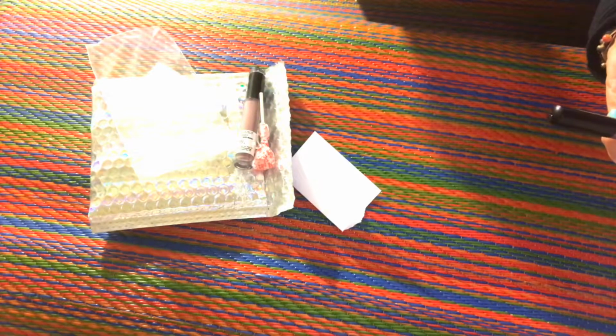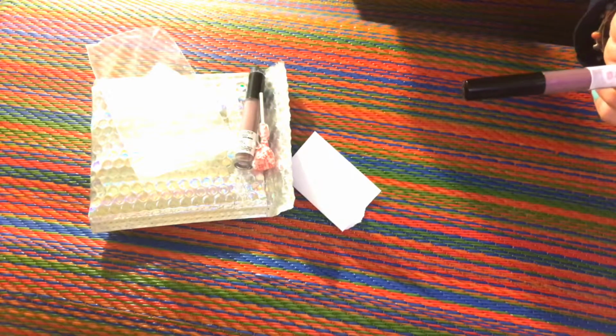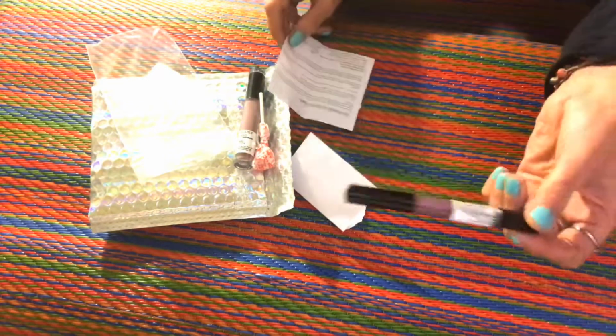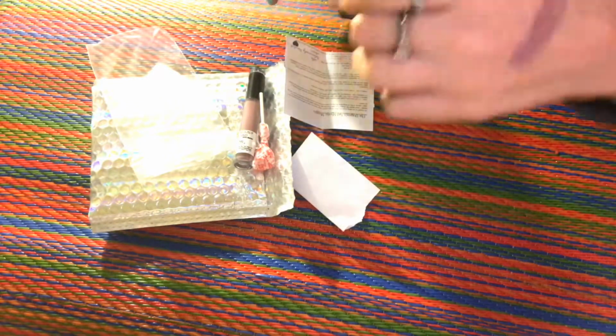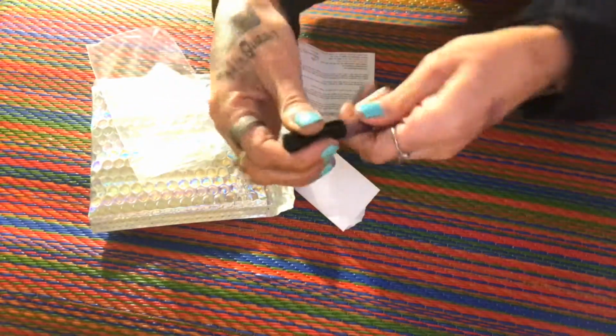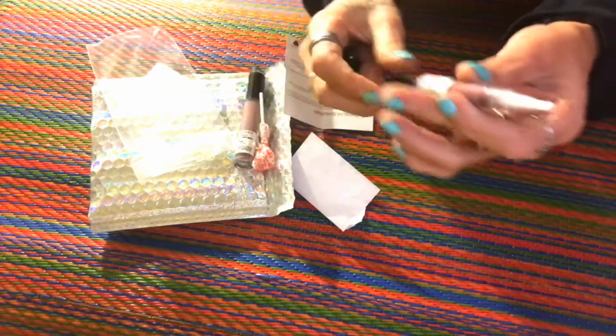Okay, this one right here is called Smoke and Fire. It says a dark berry-colored cosmic gloss with strawberry cake flavor. Ooh, that one smells really good too. I don't think it's cake, but here it is. And it is one of the ones, it's got a little brush on the tip.